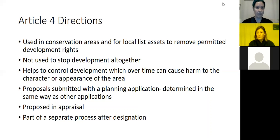So within conservation areas, there are certain planning controls that we've spoken a bit about earlier, but there are still quite a lot of different types of minor development, generally domestic alterations and extensions, which can normally be undertaken without the need for planning permission. This is under the provisions of the Town and Country Planning General Permitted Development Order, and they are generally termed permitted development rights. So Article 4 of that order allows the local authority to limit what permitted development rights are available within conservation areas, where it's considered necessary to protect local amenity and the historic environment and well-being of an area.